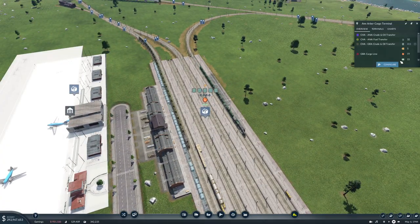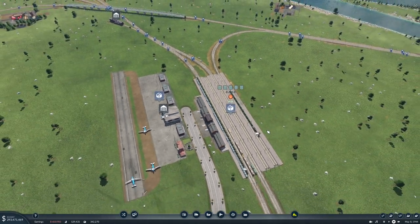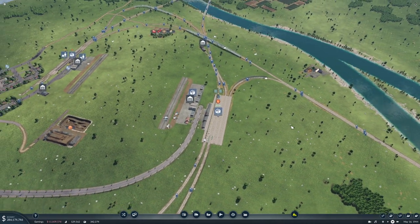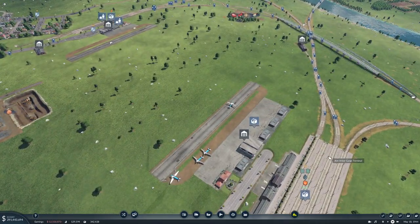Oh, we have mail sitting here. 15 mail waiting. Cool. We have a lot of crude. Some cheese. Some fuel, some oil. Nice. This is excellent.